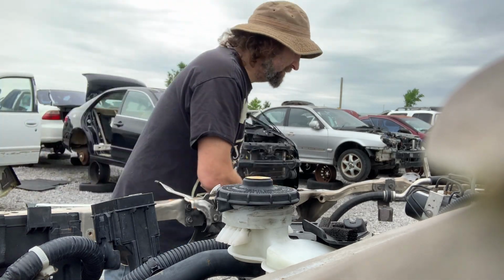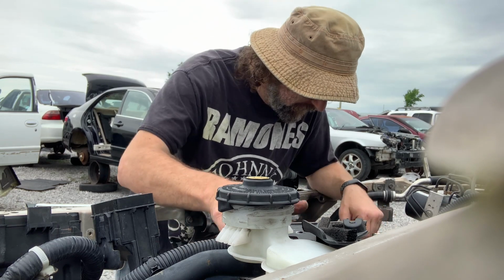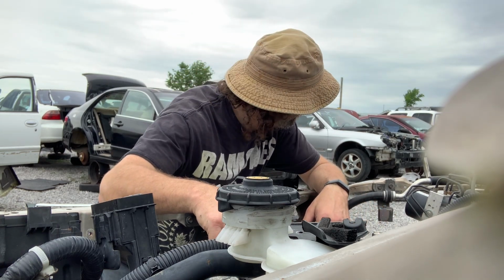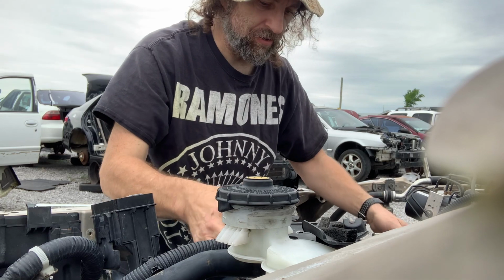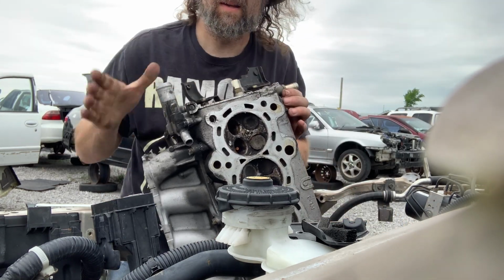This is a Honda CR-V with a K24 motor. You've had people tell you that you need to get your valves adjusted, especially if you've got high mileage and you haven't been to the dealership in a while, or if you bought your car used, get your valves adjusted. Check them, get them adjusted. I'm going to show you why. Look what I found.